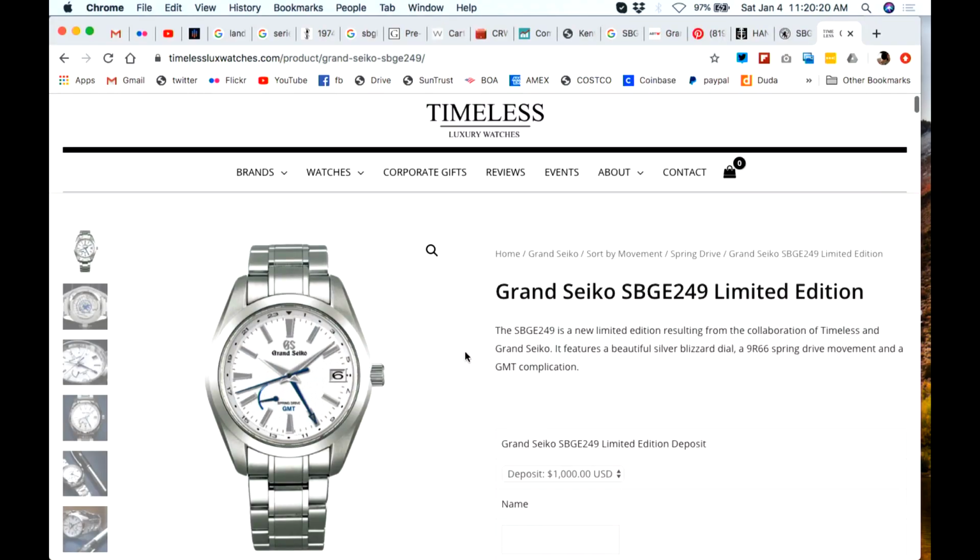So I don't know what you're looking for. If you're looking for a sport watch or something you can use as an all-arounder, that would be an interesting alternative to a Snowflake because you get the GMT function and you get a similar look, but you're not getting the titanium. I'm a big fan of the titanium on Grand Seikos, so yeah, I would look that direction as well, but I don't think you can go wrong with that 249 for sure.